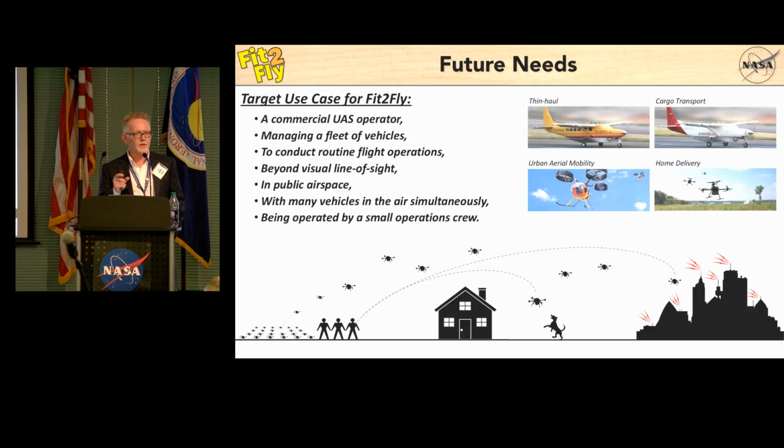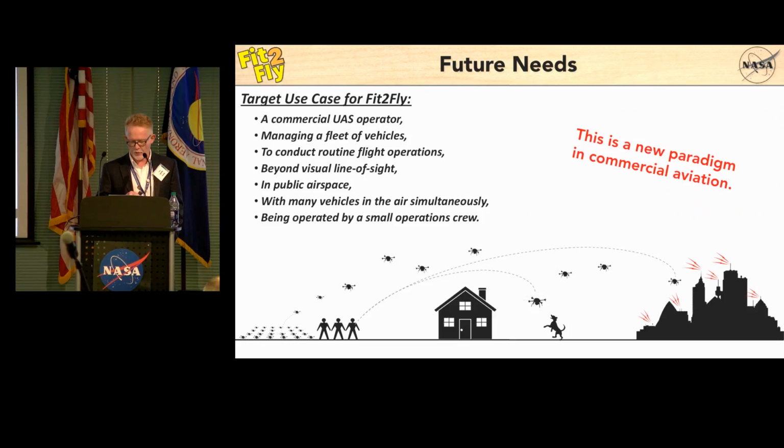I think a lot of these things kind of crystallized into this core set of characteristics for our use case that I've got here. They're all commercial people trying to fly fleets of UAS beyond visual line of sight. They want to fly them routinely, and they want to fly them with a lot of vehicles and operating with just a few people. They want it to scale. And this is a bit of a problem.